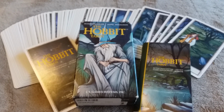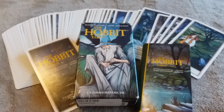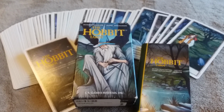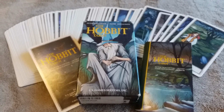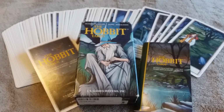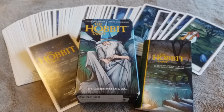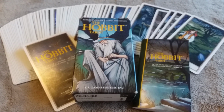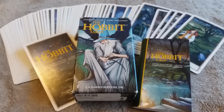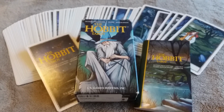I think I'm going to start showing more of my decks, my collection, because I want to share and let you see if you decide you want to purchase a particular deck, because most of my decks are older. I don't have a lot of newer decks. I quit buying decks. I want to start showing my decks more. I haven't begun to read with all of my decks again yet, but I'm starting, which is a plus because that means I am healing.